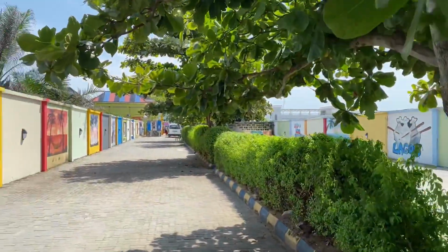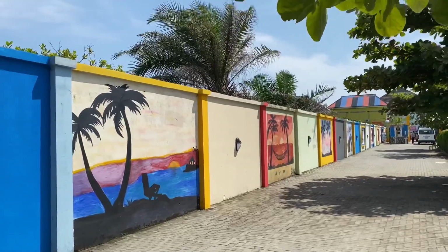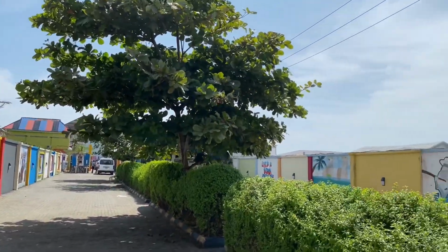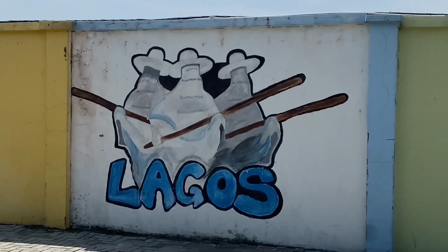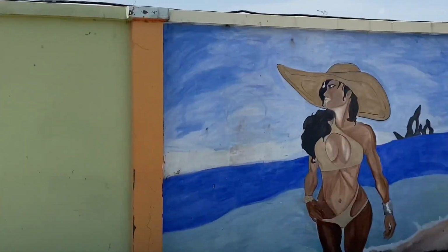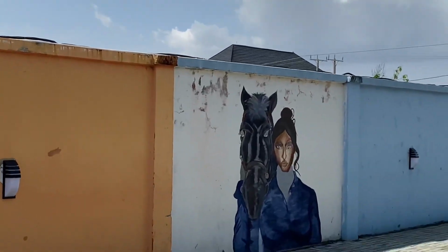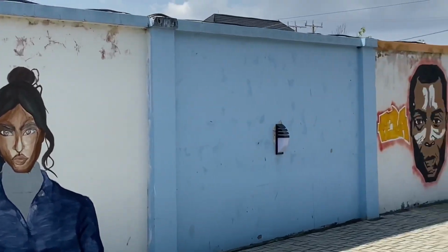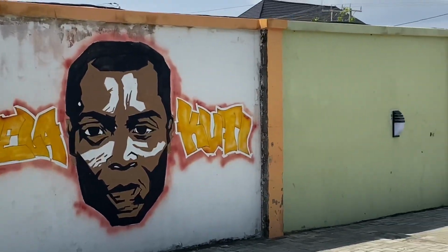So this is the entrance. There are lots of wall murals here that you can snap pictures of and have a nice time. So yeah, I just love these beautiful wall murals going on here. How beautiful this one looks. Can you see that? And that's Fela Kuti.